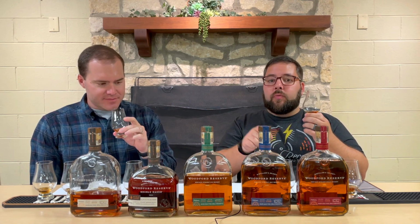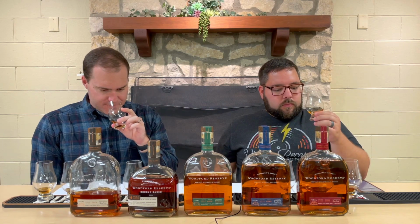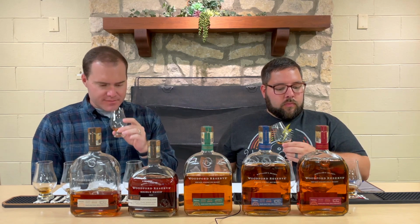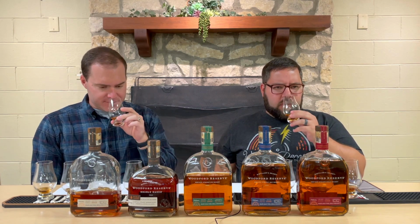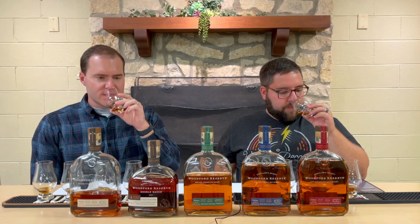So we're going to start off with Woodford Reserve Original Bourbon. This one came out in '96. And we are going to drink these in order of release. So this is the original Woodford. Definitely a classic rye. I think this is considered a high rye, around 18% for a bourbon.